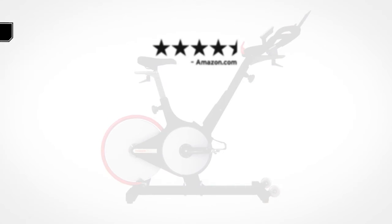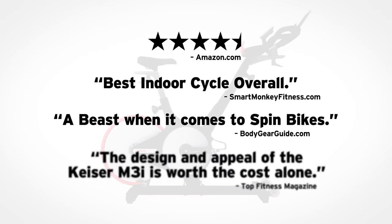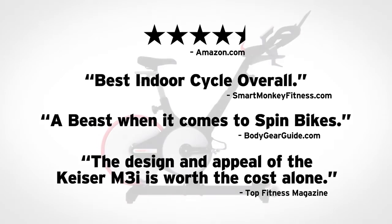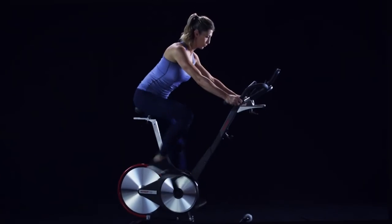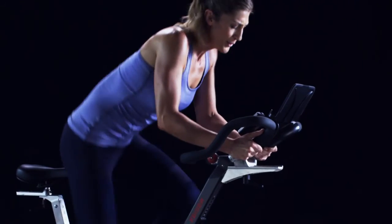With more than 250,000 of our M-Series sold worldwide and countless reviews placing it at the top of the industry, it's easy to see that there is no indoor group cycling bike on the planet more proven than the M3i. Keiser's commitment to constant innovation continues to lead the indoor cycling industry.